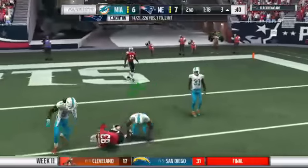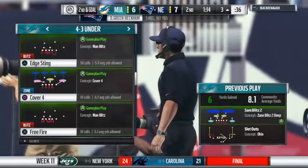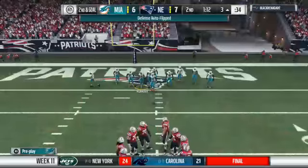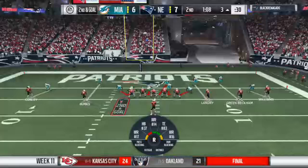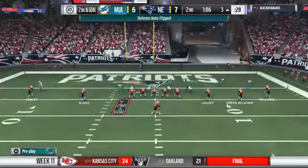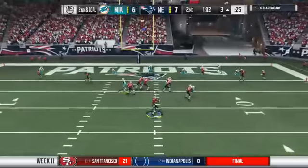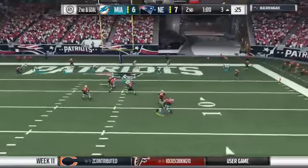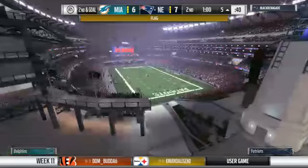His pass caught at the 4. A gain of 6 there on first. I know the halftime's approaching, but I don't think he's going to want to take a break. That's his 5th catch. Yeah, they've really been targeting the tight end. Throwing again is Newton. And no escaping this time as he'll go down. They got him for a sack.